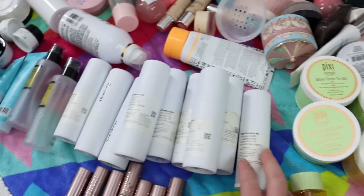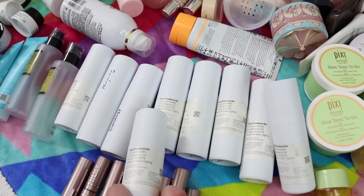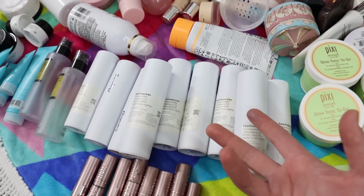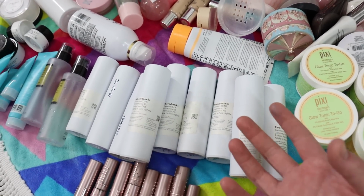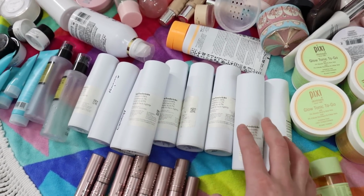And then I do use Curology every single night. This is the retinol that I use. So I've got, what do I have? 9 bottles of this stuff right here. I just really enjoy the product. It's curated for my skin. And it does a really good job, I think, to help with breakouts, and retinol is also helpful for anti-aging, so I still use the Curology as well.